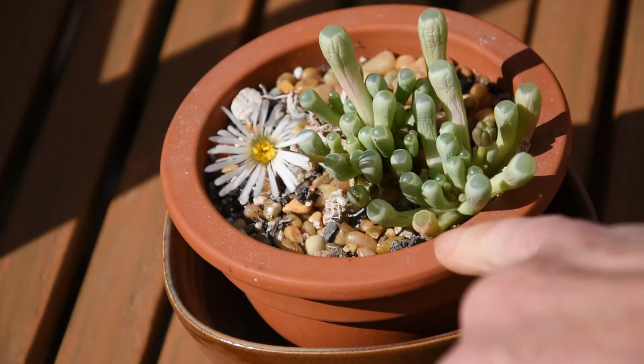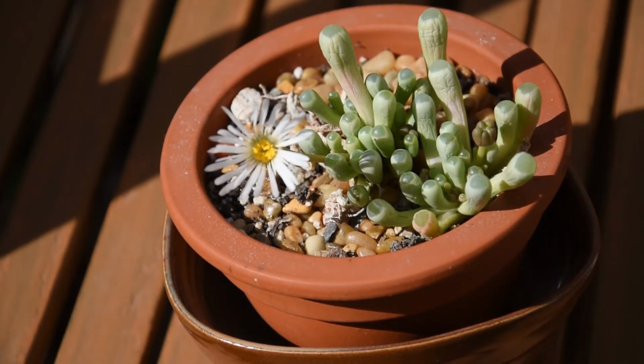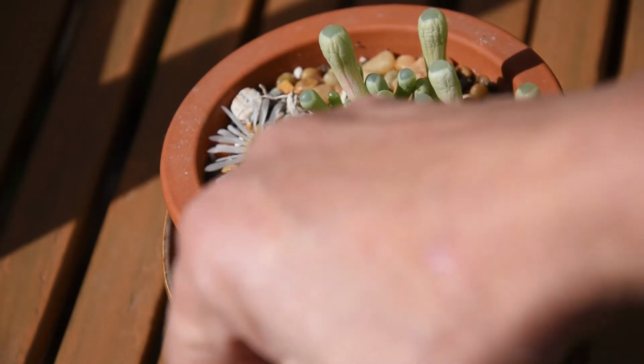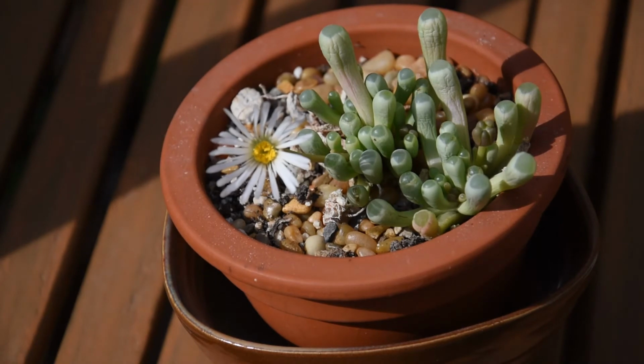The leaves here are also green on the outside, but I have a suspicion that they are not as green in nature when they are covered with sand. So this is quite something, in my opinion, when it comes to evolutionary achievement. As you can see, there is a flower bud here, and there is a flower bud here. Maybe there will be even more later on. So this plant is really happy, because happy plants produce flowers.